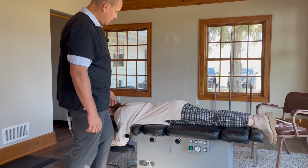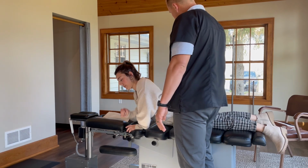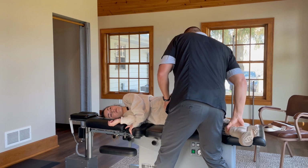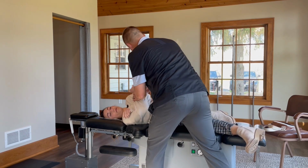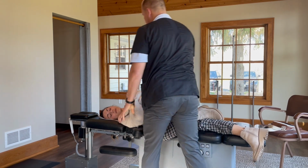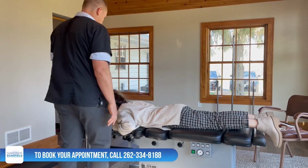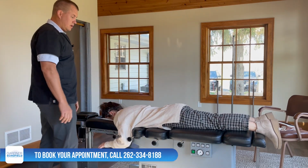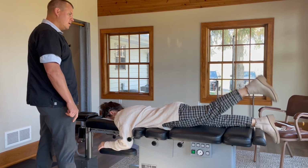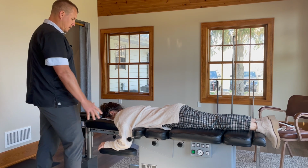Okay. And lay on your side again, facing me. So again, we're going to look to open up this side joint and also the L5S1. Right, here you go. There you go. And face down. And lift the right. Good. And the left. Good. How did that feel? Good. Yeah, it looked way better. Okay, come on up.